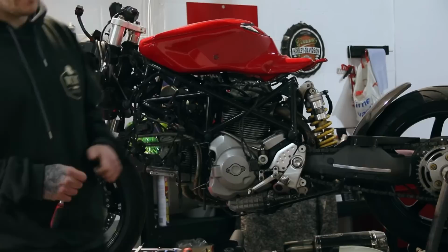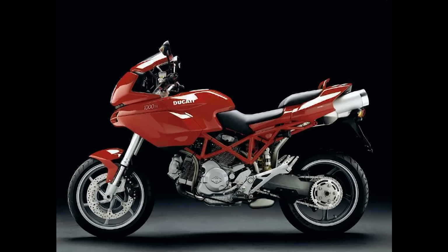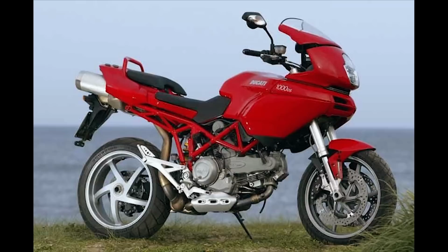This 2003 Ducati Multistrada started out life looking something like this. Yes, you could argue this is one of the ugliest bikes Ducati have ever made.